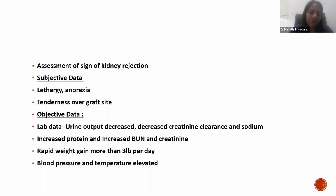Also, the patient will have fever spikes. So these are the signs of kidney rejection. These should be carefully monitored, and even if any one of them is found, immediately the doctor should be informed.